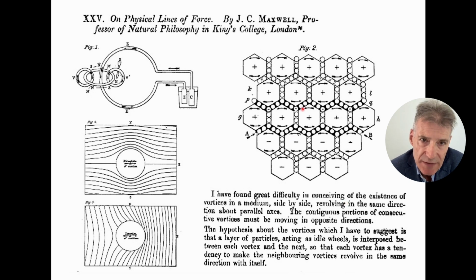In other words, if this vortex is revolving around like this, these little idle wheels will turn in the middle so that this vortex revolves the same way as this one. Maxwell asks us to see each of the hexagons as a kind of elastic cell so that it can revolve even though it's hexagonal. And he points out that the calculations he's making, like calculating the angular momentum of the cell, aren't changed much by its surface shape. When a cell spins, it represents a magnetic field. The cell turns the idle balls, which turn the next cell, and so the magnetic field slowly travels outwards.